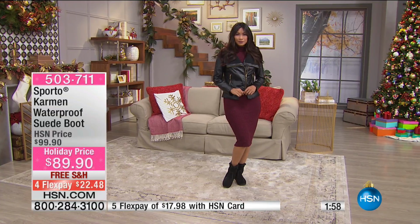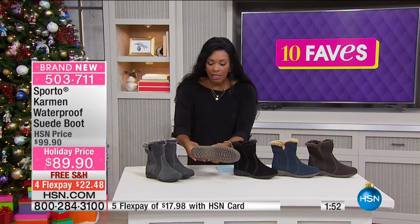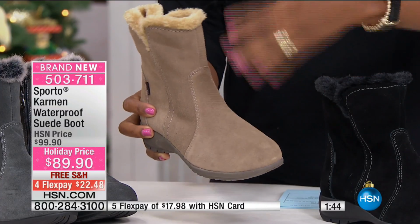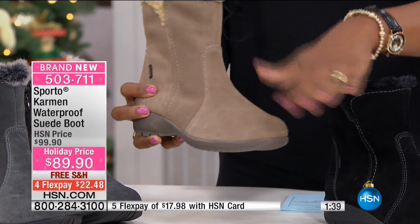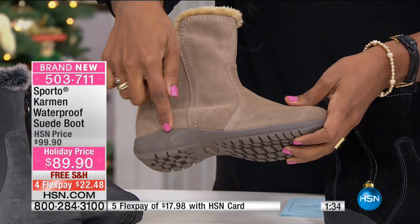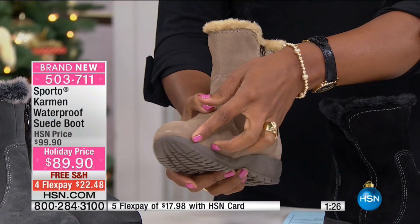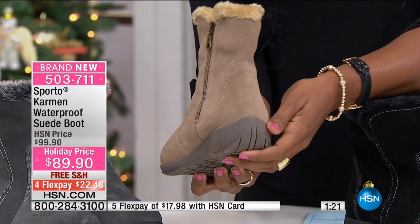And I want to share with you again that seam process, because when you look at these and you think, okay, I understand, the suede is waterproof, which means when and if it gets wet, and you get home for the day, take them off, and wait for them to dry, and then if there's any dirt or mud or salt, you can just brush them off with no problems. But the seam, when Sporto has a waterproof boot, all of the seams have been sealed, because the seam is where the water could come in. So all of these seams have been sealed.